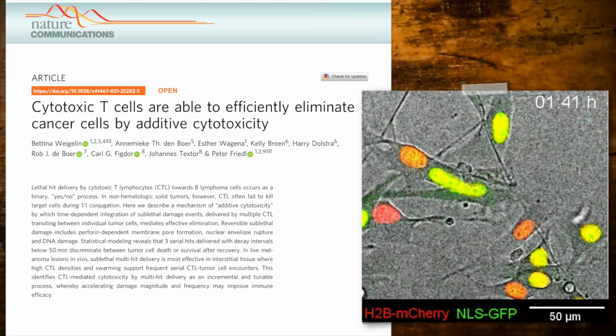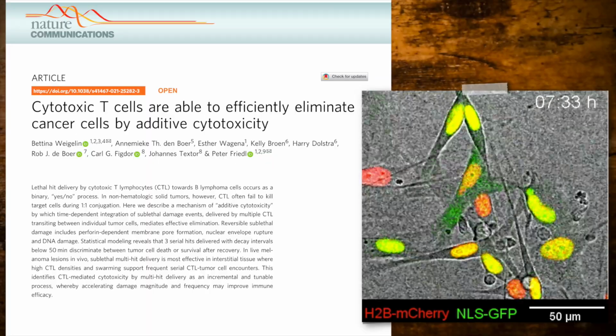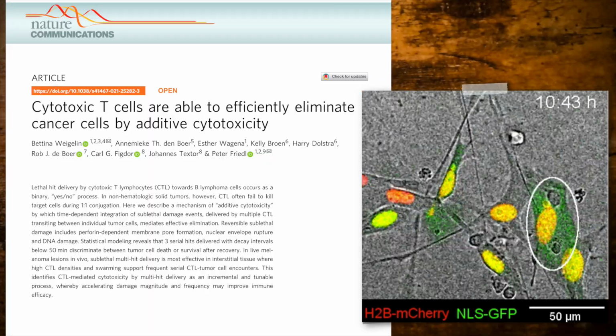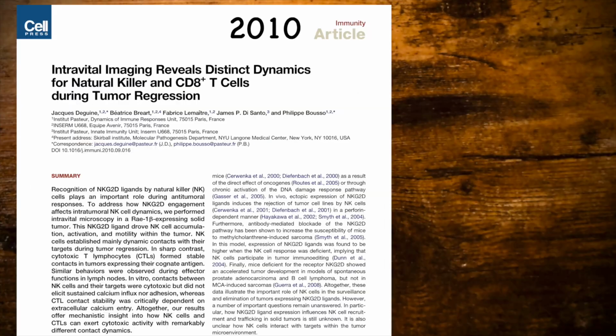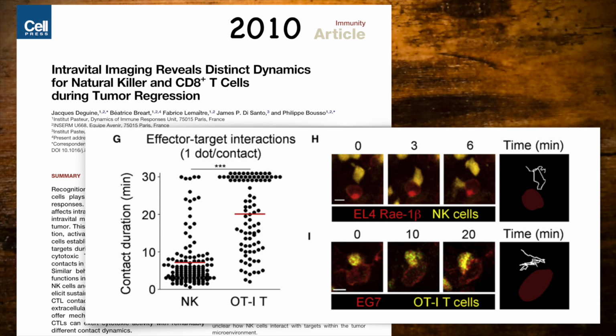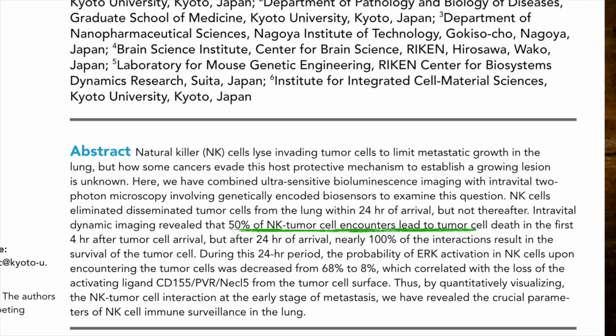Whereas CTLs could actually be caught in the act because each CTL will be filling up their target for 30 minutes to several hours, sometimes ganging up on their targets and sometimes coming back to the same target over and over again. NK cells, on the other hand, are much more efficient. It often takes them less than 5 to 10 minutes to perform a kill, but this also makes their assassination act much less easy to catch on camera. Of course, NK cells have their own drawbacks as well. One study that came out in 2022 found that NK cells were very efficient in the first 24 hours, but over time that efficiency seems to vanish.